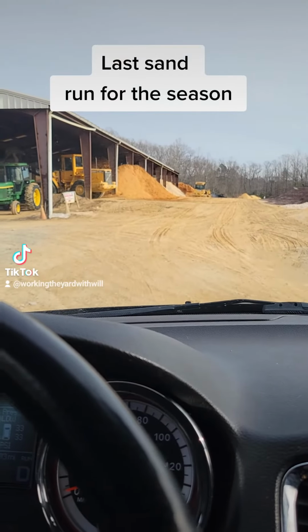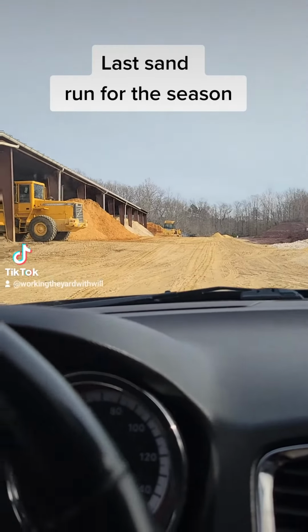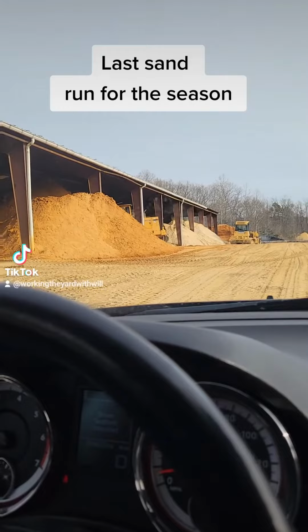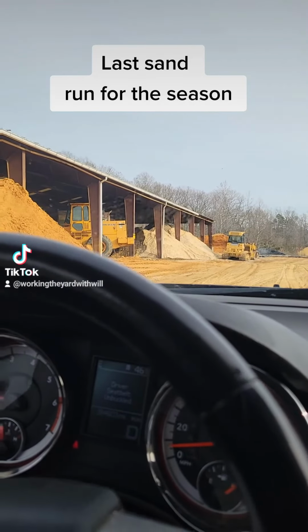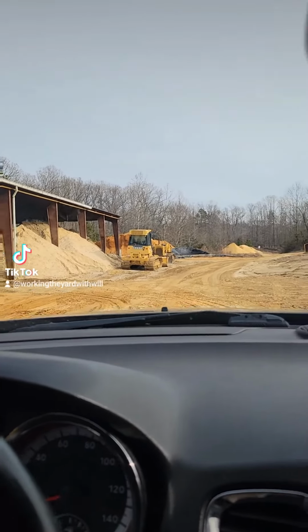All right, we made it to the location here. And these guys got everything you need for building materials. Left-hand side, passing up all kinds of different field dirt, sand. And remember, folks, I'm looking for mason sand.